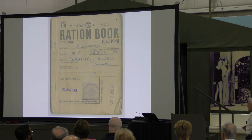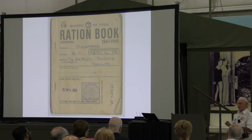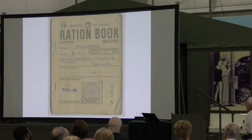Now, how I usually put this over to the youngsters who come around the Air Museum is, if you go to McDonald's, you can buy a quarter pounder. Now, the next time you buy a quarter pounder there, open up the bun, take all the bits and pieces of it, look at that piece there, and say, well, that's what Mick had to eat for a week. And it frightens them.